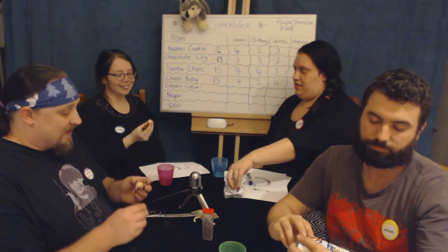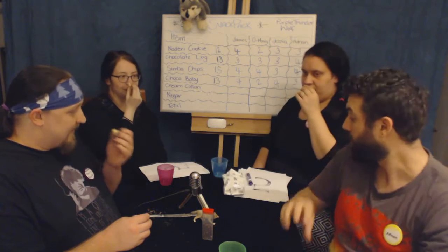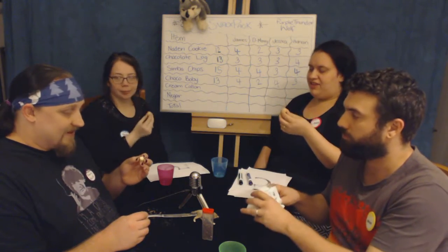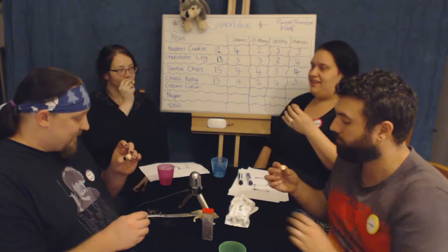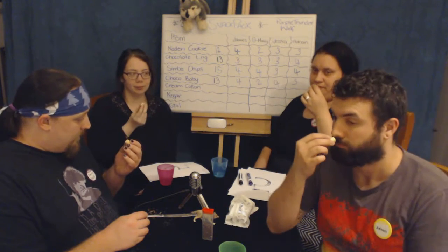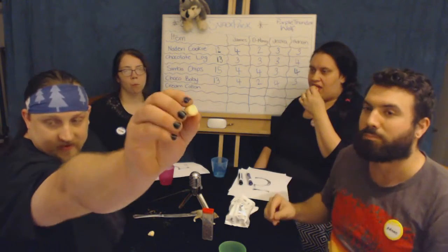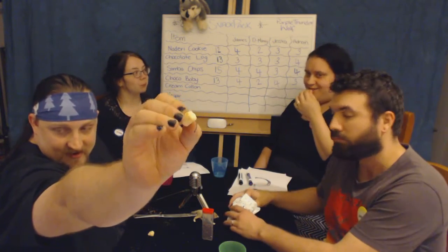It smells like vanilla, kind of whey powder, kind of like the stuff you used to make. Yeah, it looks a lot drier than the cheesecake. I feel like the inside's gonna have a cheesecake smell. That's weird. Alright, let's do it.